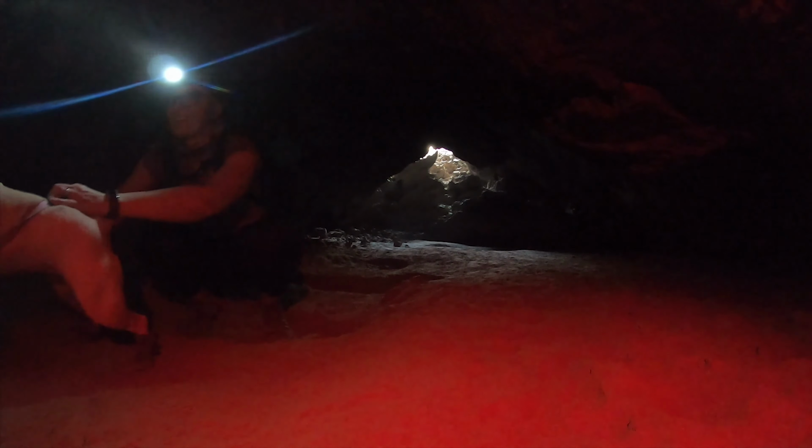Now we're just exploring the pockets of this cave. Yeah, it is very dusty in here. Oh, that's true. That is another one. Aspen, go in there and see what's in there.